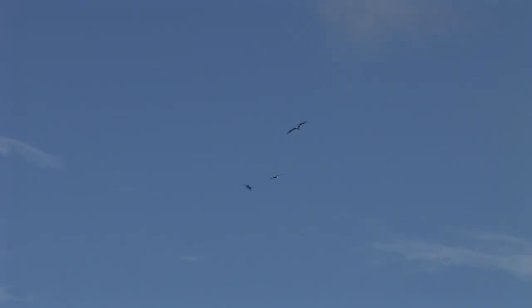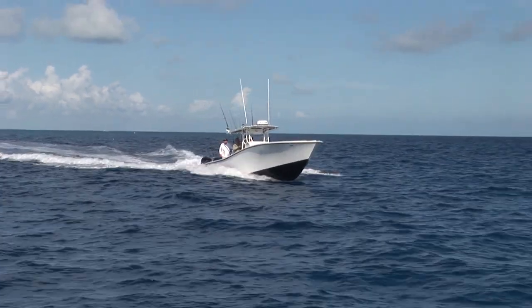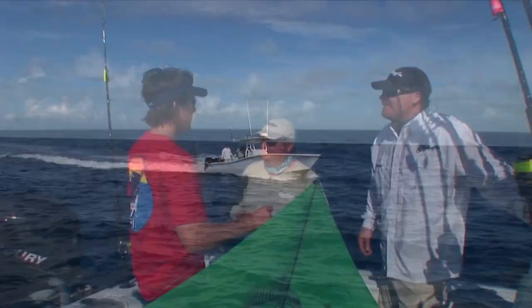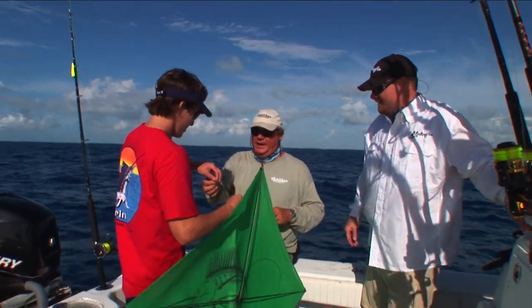And the presence of frigatebirds when we arrive makes us hopeful that the fish are there. Nick, this looks like a good spot. What do you think? We should give it a shot. A little bit of weed, blue water. Yeah, a couple sailfish. Birds working around. Yeah. We'll fly a kite. Let's see how that works.